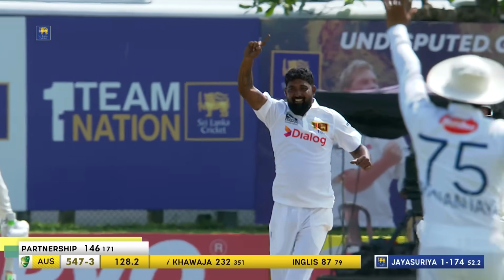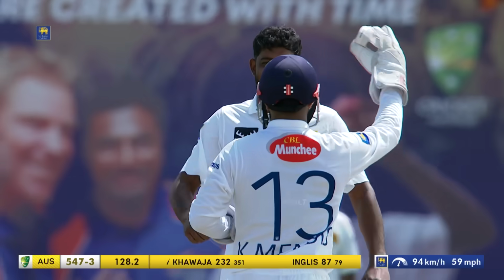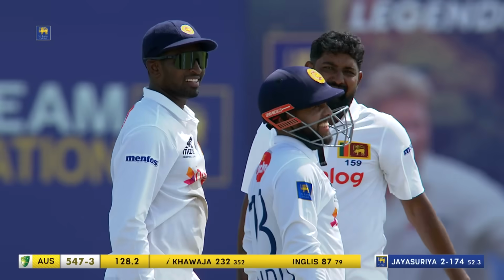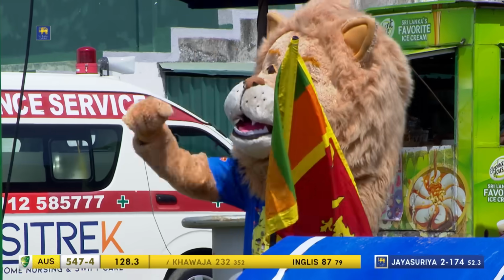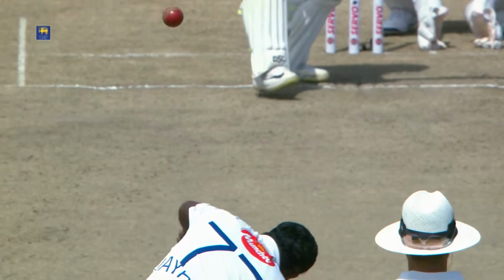Oh, beaten. Was it outside edge? Kusal Mendis is not too keen. And given, finally, Khawaja has been dismissed with a fast delivery just outside the off stump, trying to feel through the slips. And Kusal Mendis takes a good catch. What a knock by Khawaja. A marathon knock comes to an end.